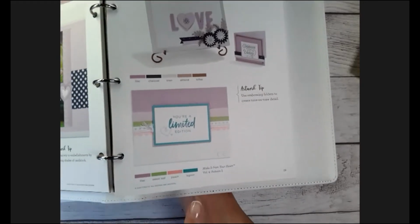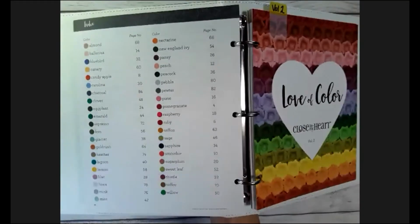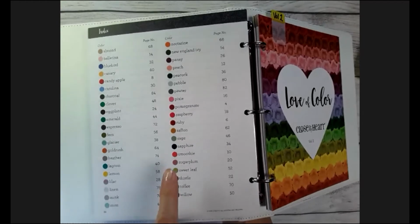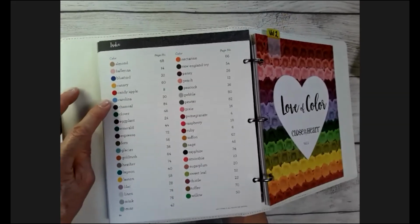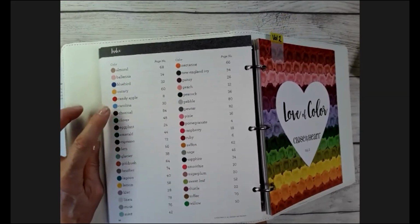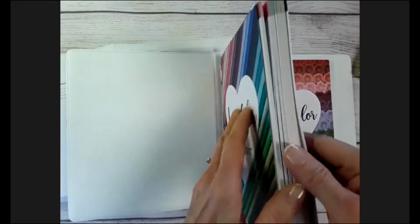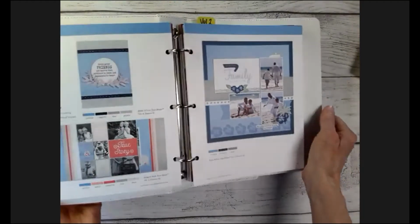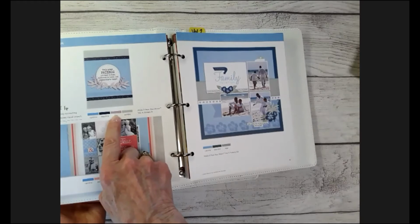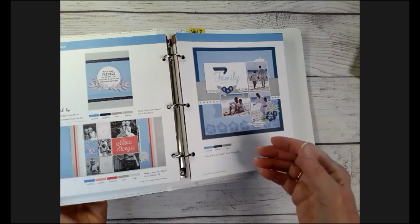I have come to use this book a lot. I love the fact that it has an index in the back. Even if you don't have the exact colors that Close to My Heart has, you can look and say, well, I've got a blue that looks like this. What are the possibilities of what I can do with that blue? You then go to page 30, and on page 30, it is going to show you what the possibilities are with Carolina. And again, they've brought in some lavender here with the Carolina. That's not something that I would naturally do. So it's been a big help to me.